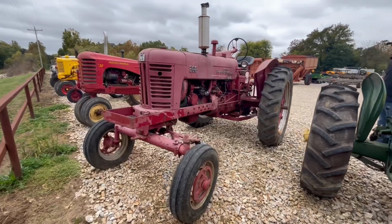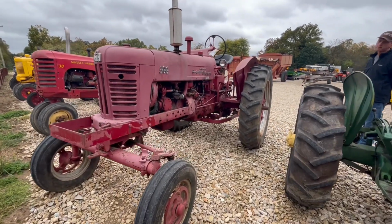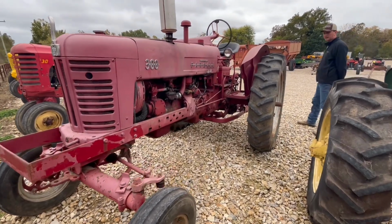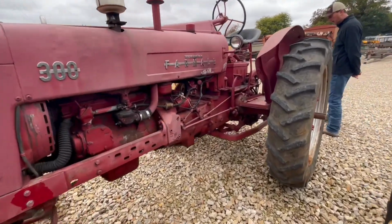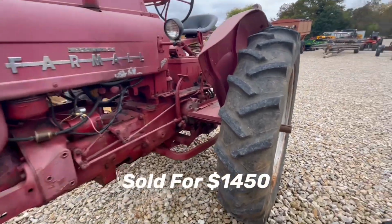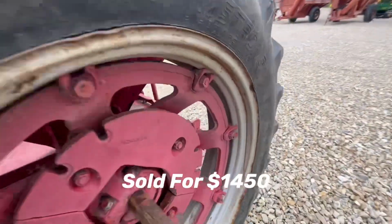That came from down around St. Clair. Really good running tractor, pretty straight tractor as well. It's got an aftermarket wide front on it. Does have a fast hitch on the back. Got a remote. Pretty nice rig.